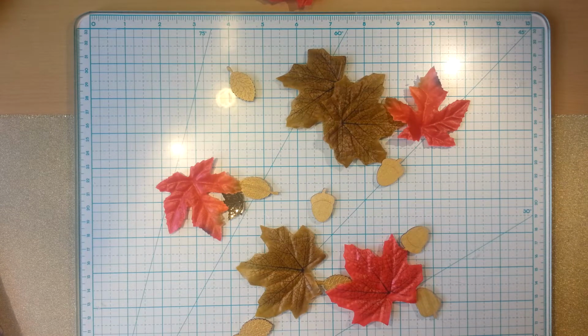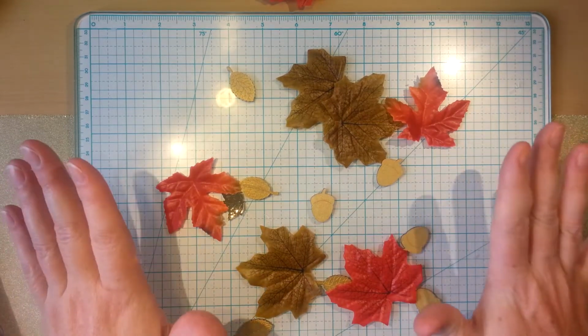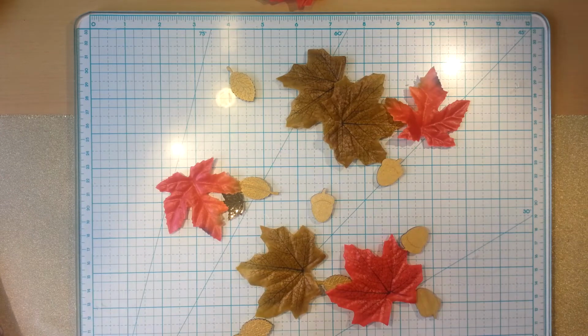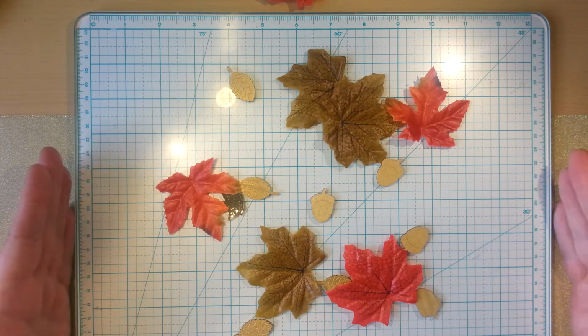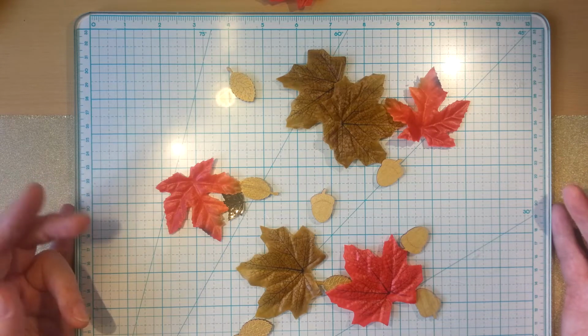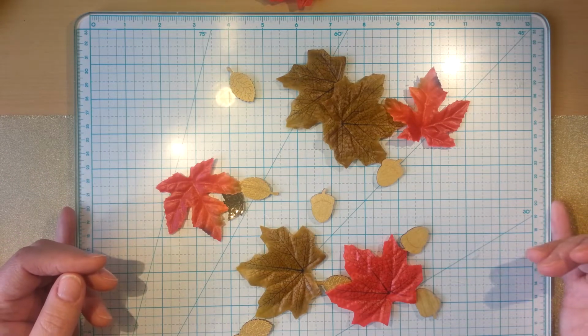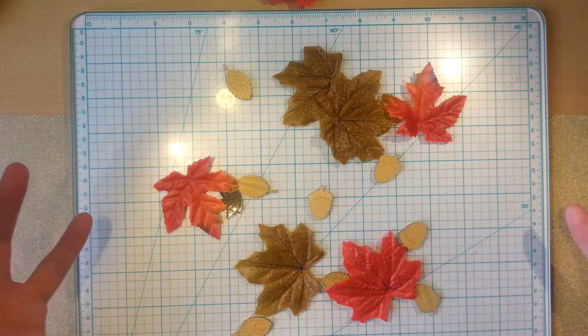So let's jump in. This week is display cards. I've never done display cards ever. I didn't even know they were a thing. I had to look it up. And to be honest with you, I had the worst time this week doing this challenge. Not the worst time, like I enjoyed my time trying to figure out what to do, but I just couldn't get into my jam.